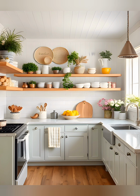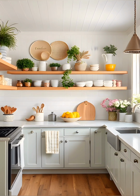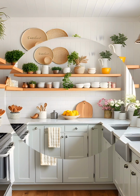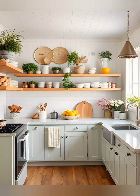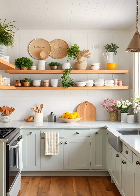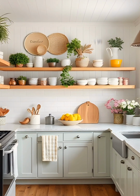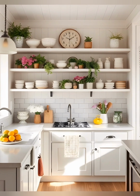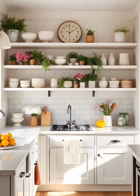Vintage cottage decor is all about charm, nostalgia, and comfort. It combines time-worn beauty, soft colors, and cozy textures to create a welcoming, lived-in feel. Whether you are decorating an entire home or just a single room, this style embraces a mix of rustic and romantic elements, making it perfect for those who love a blend of vintage charm and cottage coziness.